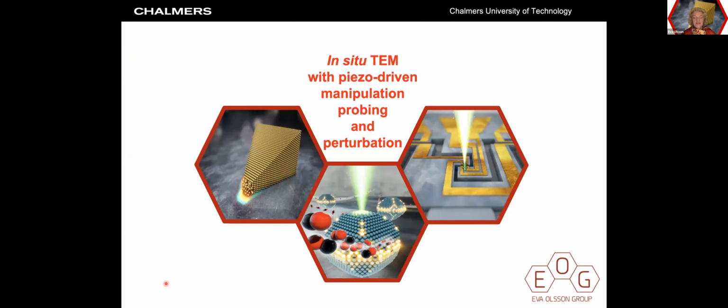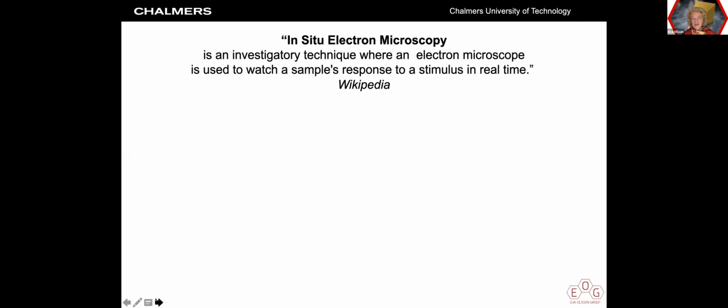And so the topic is then in-situ transmission electron microscopy. And the focus will be on piezo-driven manipulation, probing, and perturbation in the microscope. So then, first of all, what is the definition of in-situ electron microscopy? Well, according to Wikipedia, it is an investigatory technique where an electron microscope is used to watch a sample's response to stimulus in real time.